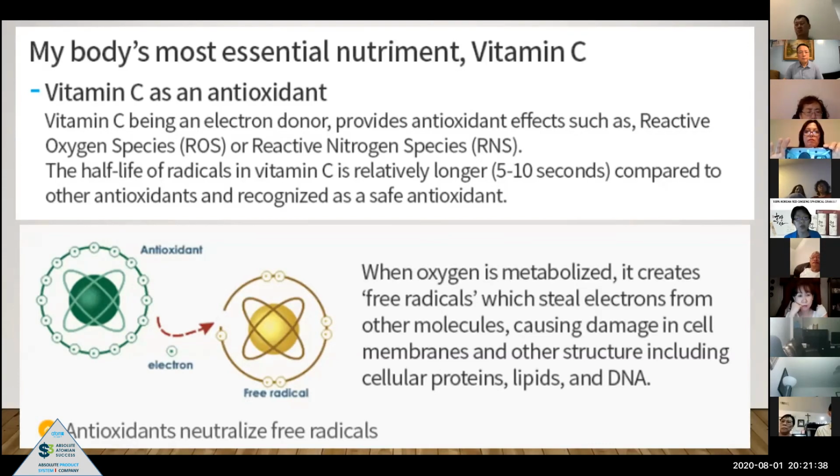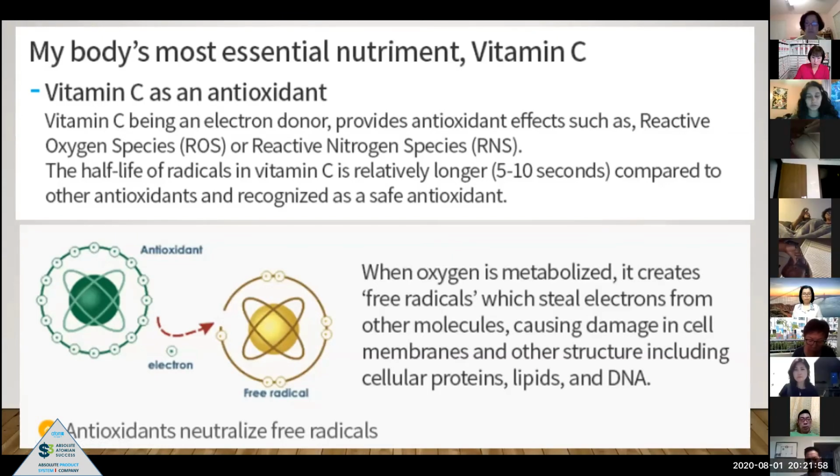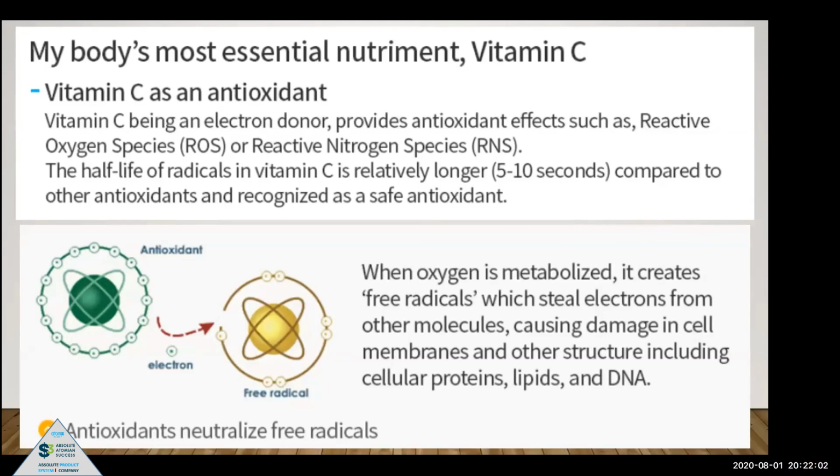So what it does is, when we take the vitamin C, it neutralizes the free radicals inside our body. Free radicals are created when oxygen is metabolized, and they steal electrons from other molecules, causing damage in cell membranes and other structures, including cellular proteins, lipids, and DNA.